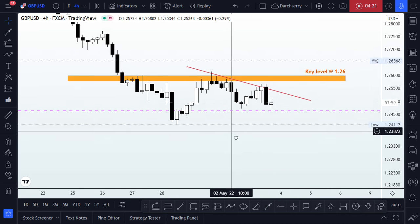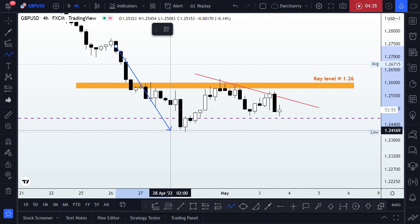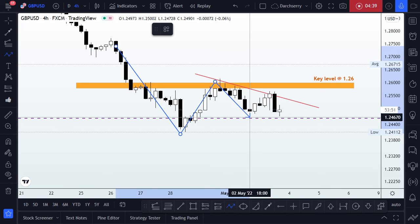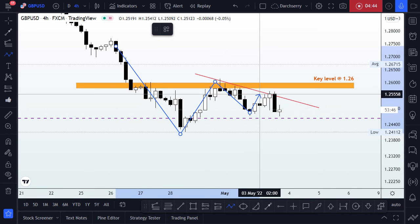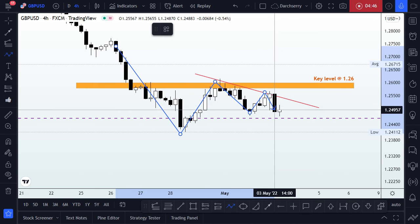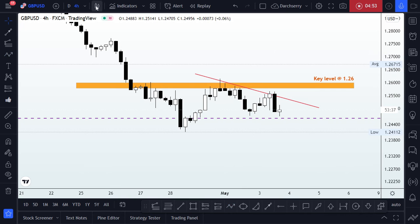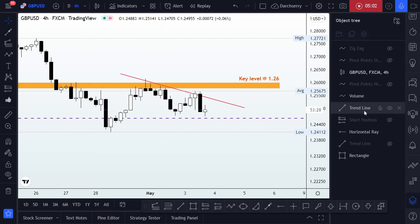So now, if we look closely into what is happening, we saw that since the breakdown of that key level, we've been experiencing higher lows. As we saw, this low is actually higher than the previous, and then we have something where the low is almost at the same level with the previous low. So with this setup on ground, we definitely have a bullish trend line at this point. And the trend line looks like this.